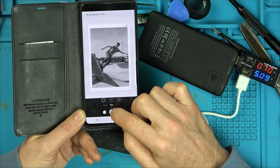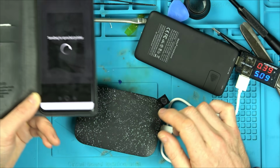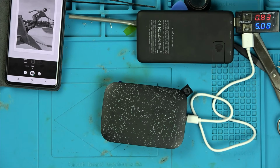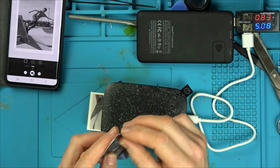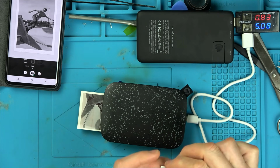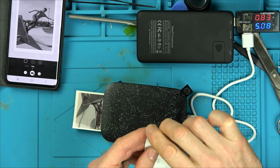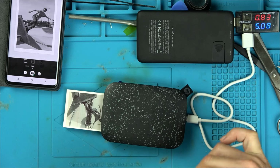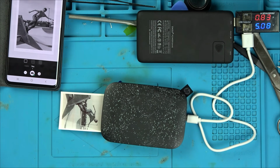Right, let's just do that one there. Connecting to Sprocket printer. It's lovely the way it comes out. Oh, here it comes. And these are sticky as well, so you can basically peel them. There. Oh, look at that. Looks so old.